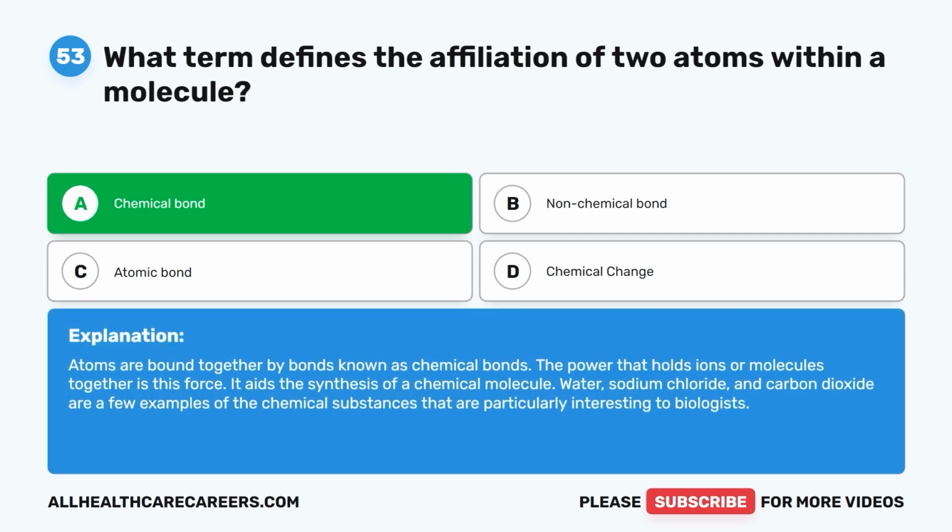Atoms are bound together by bonds known as chemical bonds. The power that holds ions or molecules together is this force. It aids the synthesis of a chemical molecule. Water, sodium chloride, and carbon dioxide are a few examples of the chemical substances that are particularly interesting to biologists.